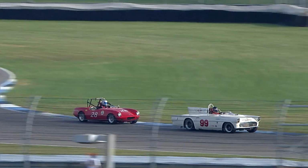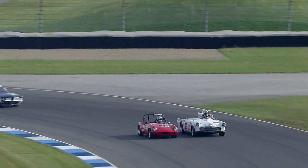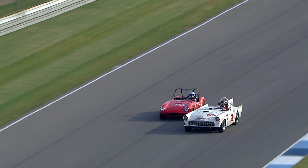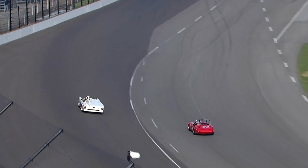Fury out in front with the Thunderbird. The 28 of Prather's chasing him. And there goes Prather ducking to the inside. Tries to take the line away. Makes a good move. Hanging on there side by side. Fury with a bit more horsepower there as they navigate through the twisty bits in the back section.